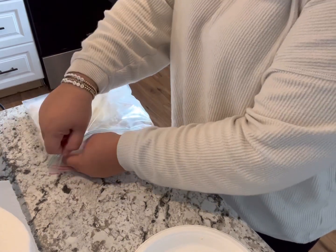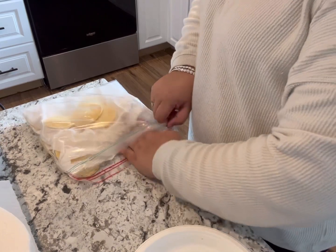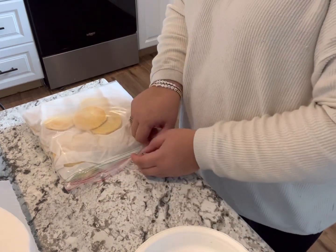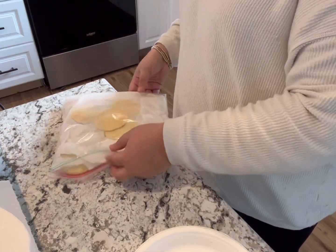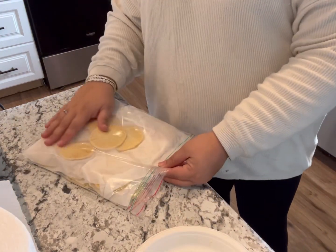It takes a minute. You can also put them in a container. I do that sometimes too, but I did not feel like doing that today. And I'm gonna leave this open for now because these are so hot. But there you go. You just seal them up, put them in the fridge, and take them out whenever you want. You can also flash freeze them like this, which I do too.